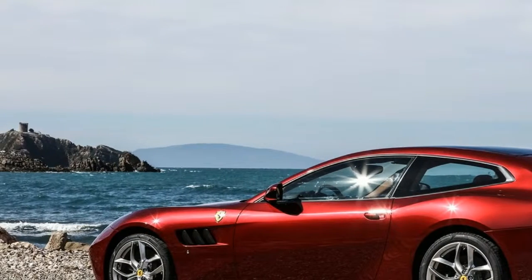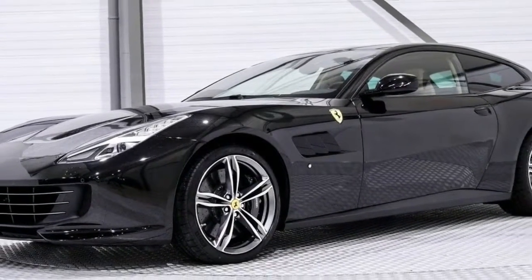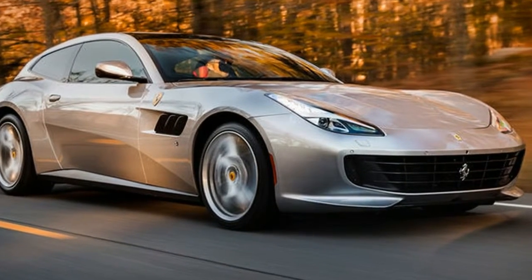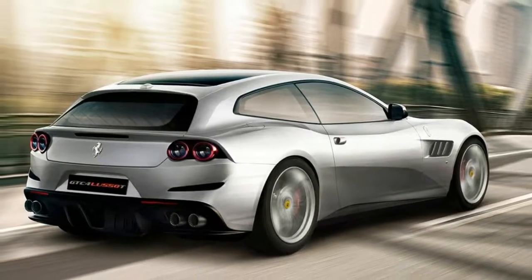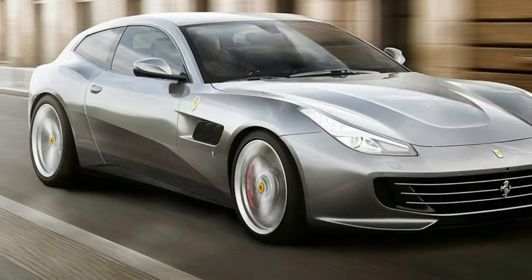Visually, the two Lusso variants are equally impactful. The only evident differences between them are the designs of the wheels and the exhaust tips. The GTC4Lusso T is a magnificent machine, but given the choice, and in this case, we'd take our front-engined Ferrari with 12 cylinders.